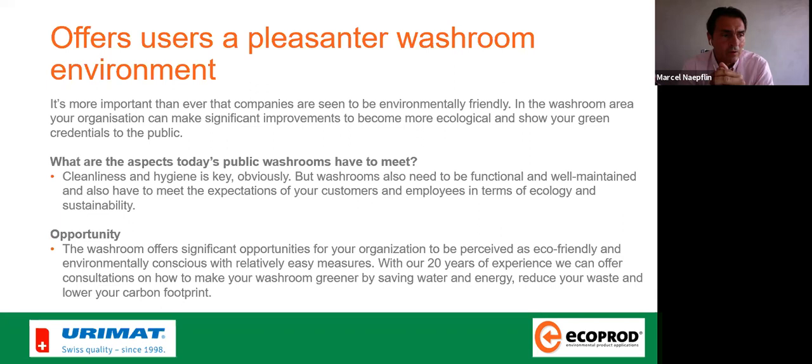Opportunity, the washroom offers significant opportunities for your organization to be perceived as eco-friendly and environmentally conscious with relatively easy measures. So with our 20, or in your case, EcoProd's 20 years experience, we can offer consultations on how to make your washroom greener by saving water and energy, reduce your waste and lower your carbon footprint, and also making it even safer, which is a more important subject than ever, safety in the toilets. Also here, we have solutions.